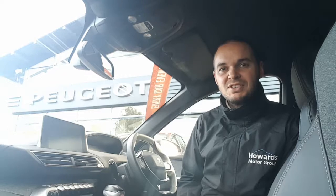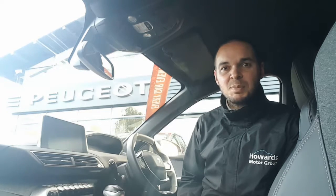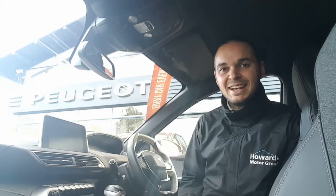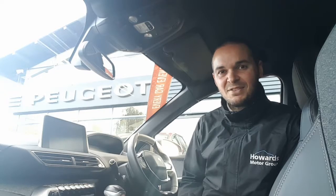Now inside the car you've got half leather interior. The touchscreen features sat-nav, DAB digital radio, Apple CarPlay, Android Auto and Bluetooth. Some great safety features including lane keeping assistance, there's blind spot detection and speed limit recognition. And on top of this you get dual zone air conditioning, there's automatic headlights, wipers, cruise control and also a smartphone charging plate. So let's have a look around.